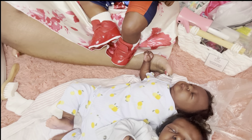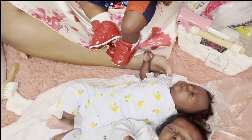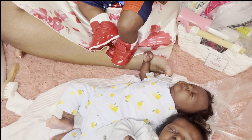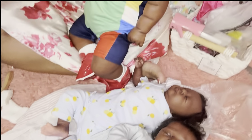I'll show you guys. Let me flip the camera. I'm in my nightwear, so I'm trying to adjust myself so I look decent on the camera. My boobies ain't hanging out. Wait. All right.